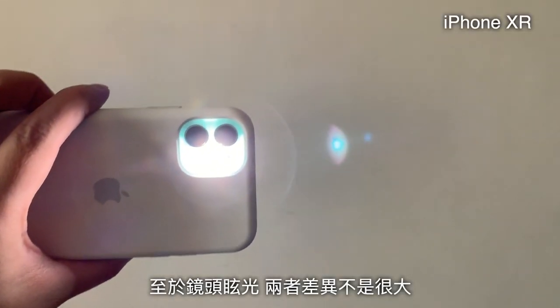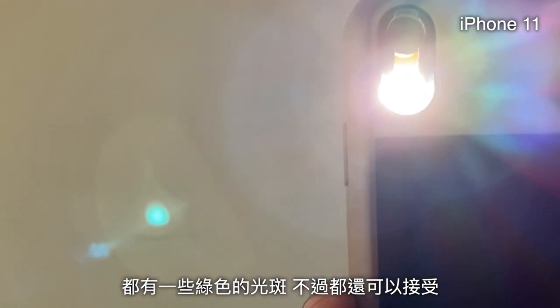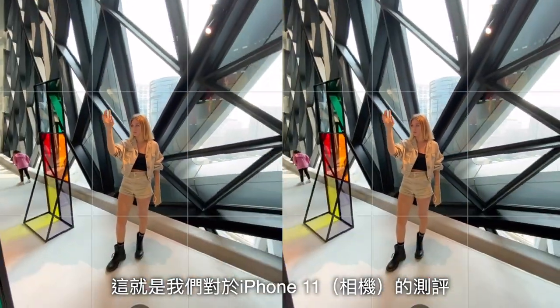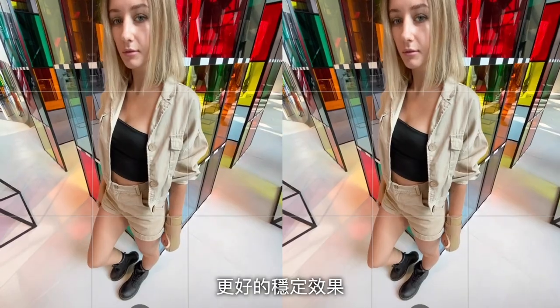For the lens flares, there's not a big difference between iPhone XR and iPhone 11. They both have some green dot, but it's acceptable. So this is our review about iPhone 11 with ultra wide angle lenses, wider front facing camera, better stabilization, and awesome night mode photos.